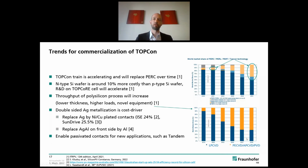For example, in the lower right-hand side, the dominant technology, as I pointed out before, is the LPCVD technology with a market share of initially around 90%. And the yellow part then corresponds to competing technology. In the ITRPV, this only corresponded to PECVD, but I was free to extend this by APCVD and PVD, which I think could also be very important technologies, and due to this possible single-sided deposition will probably also increase in market share.